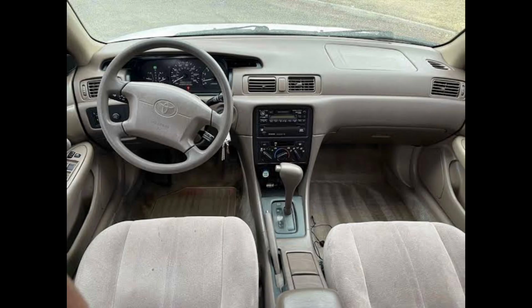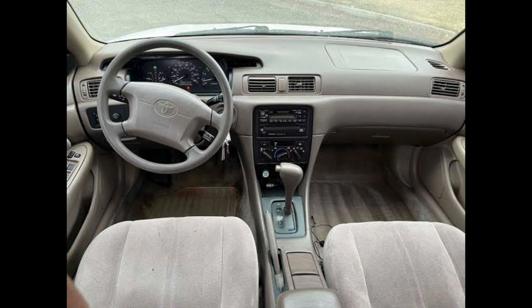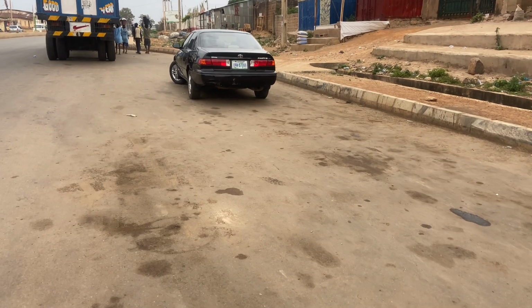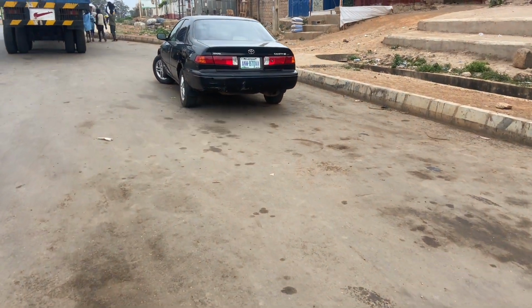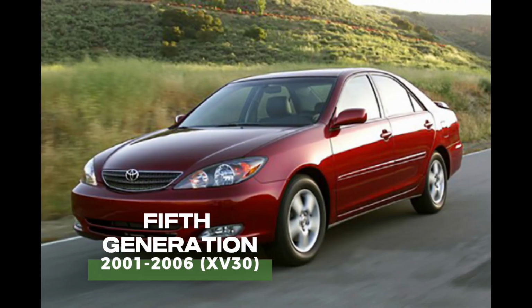The transmission choices remained the same, with the 4-speed automatic or 5-speed manual being the only choices. The suspension, however, gets bad very quickly for Nigerian owners that have to drive the car through bad roads on a daily basis. The 2001-2006 Camry XV30 is the 5th generation on this list.